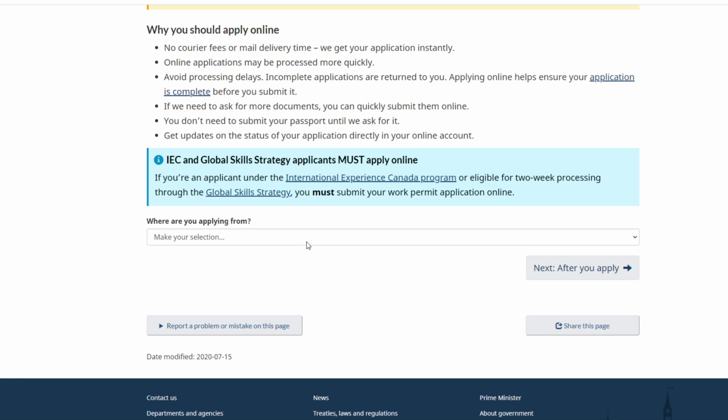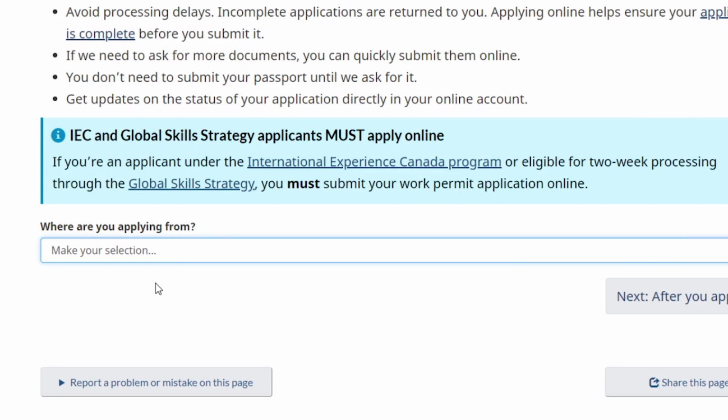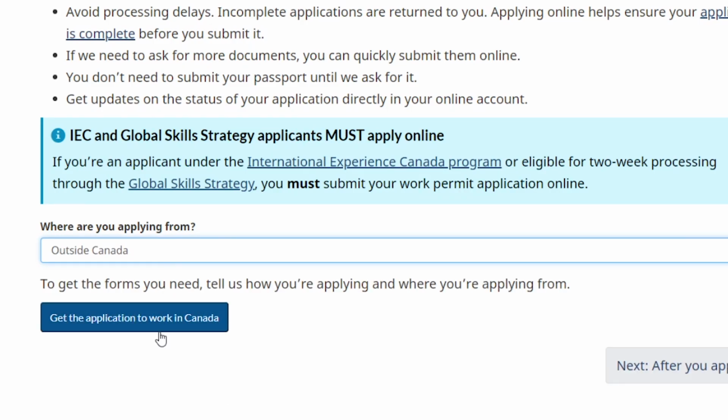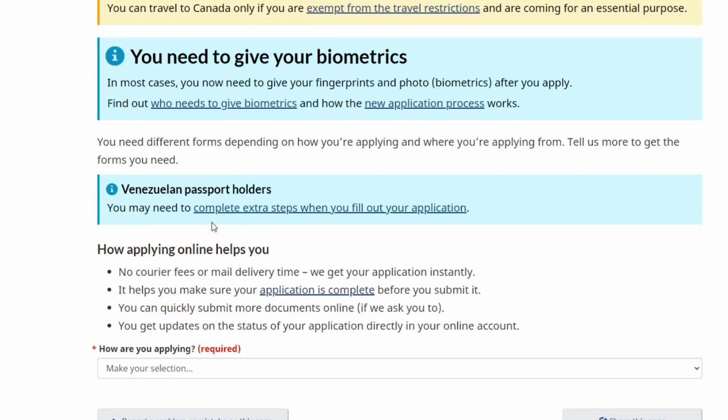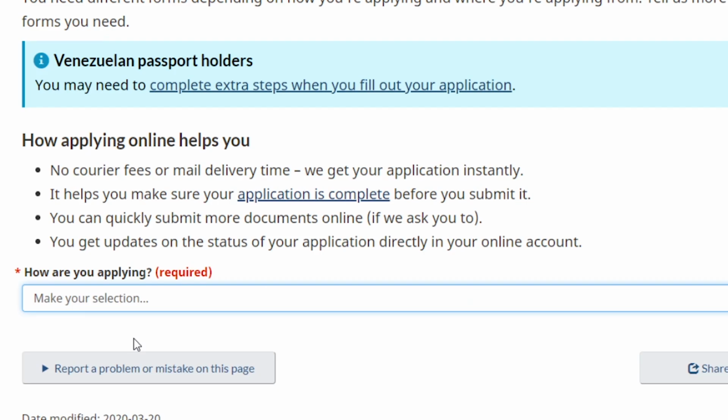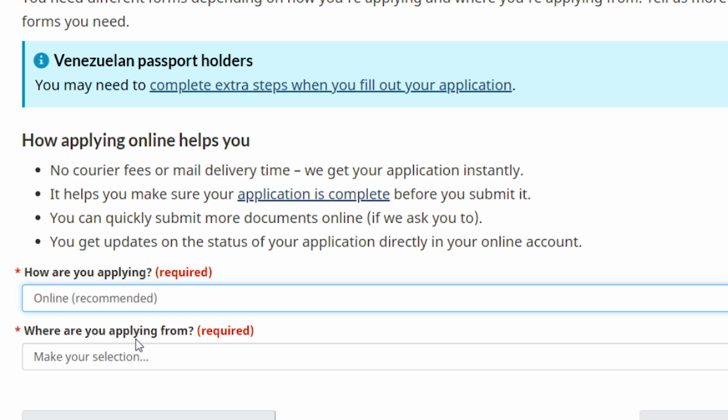Just in case we are applying from outside Canada, we need to select that one, and let's click "Get application to work in Canada." So in work in Canada, there are a few more requirements that you need to do. You need to give your biometrics and so on, with all those medicals and even your passport. Now, how are you applying? As recommended from the International Mobility Program, it is intended to apply online.